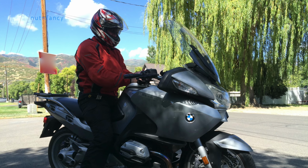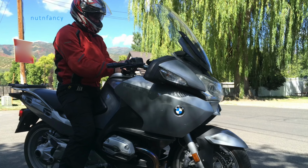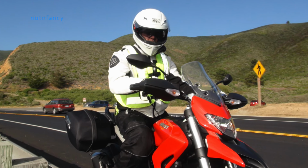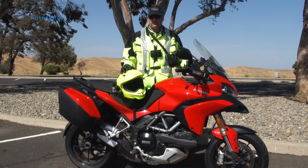An exception might be the BMWs because they seem to offer pretty decent wind protection. So that's another reason I like the FJR1300, and I did research all, at least in 2013, all the competition, all the alternatives at the time.